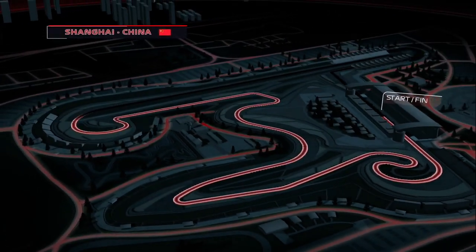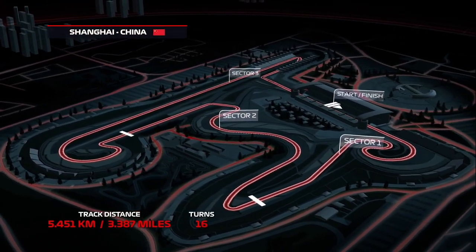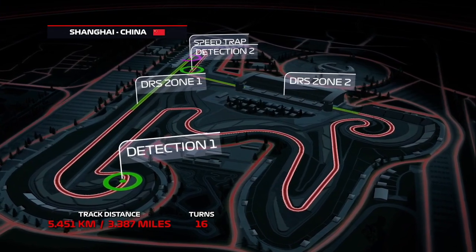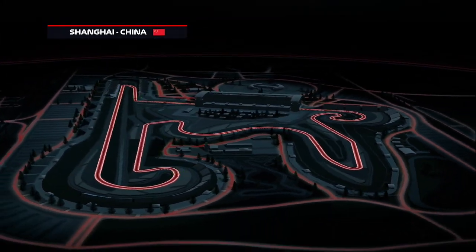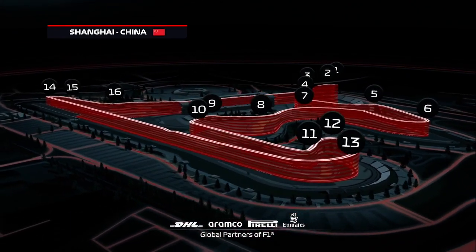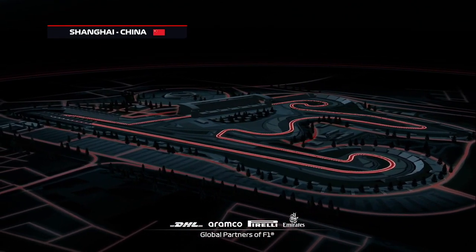So we're going to have a look at the track first of all, before we kick off the introductions. It's 5.4 kilometers long and it has 16 turns with two DRS zones, one at the start-finish straight, and then we've got one on the back straight as well. So probably those two are going to be the potential spots for overtaking here today.